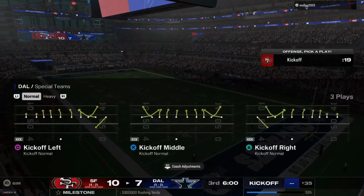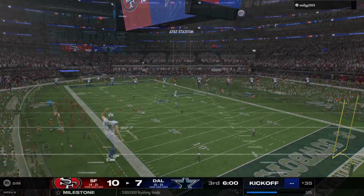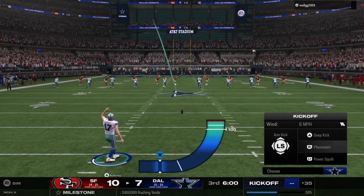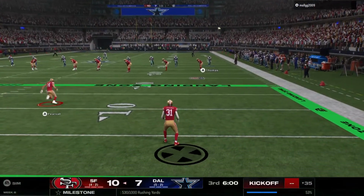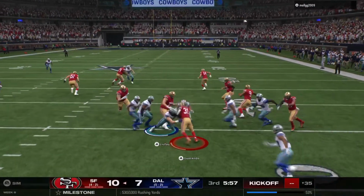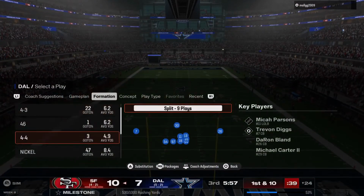Well, that first half, certainly an interesting one. Kate Scott, Brock here with you as we get back and see what the second half has in store for us. Aubrey now to kick this one away. Starting from the 5. And he's brought down just inside the 25 on the return.